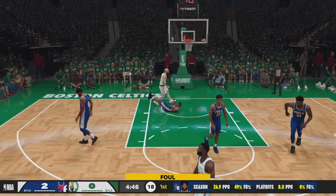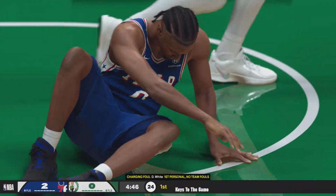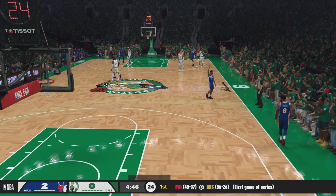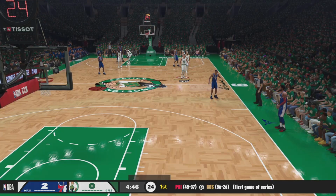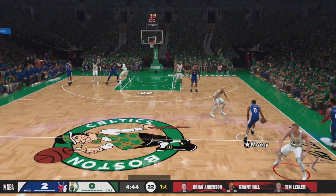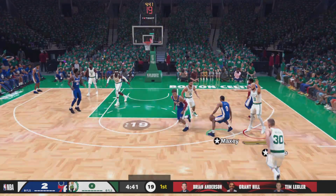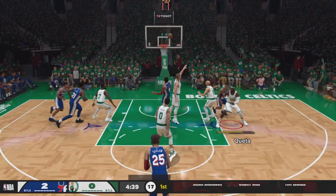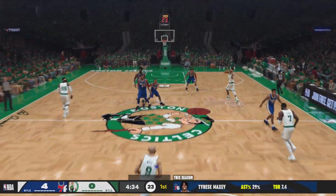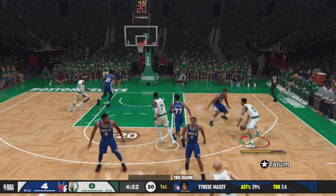Boston with the ball. The Sixers getting their last shot to go. And the call will be against Derek White. That's his first foul of the game. I love great defense. Just quick to establish his feet, and he takes the hit. Maxey against White. And George gets it to go on the assist from Maxey. Look at that touch by Paul George.